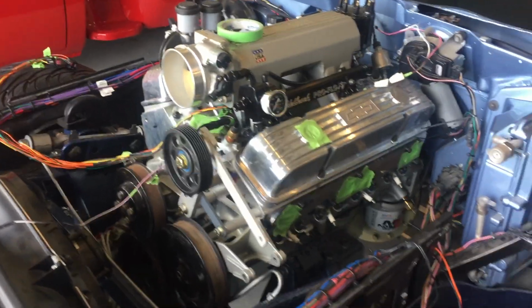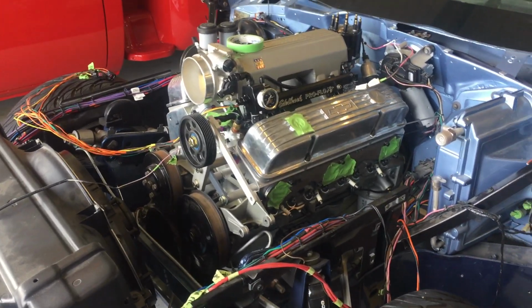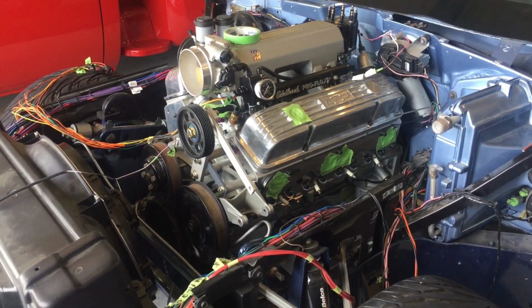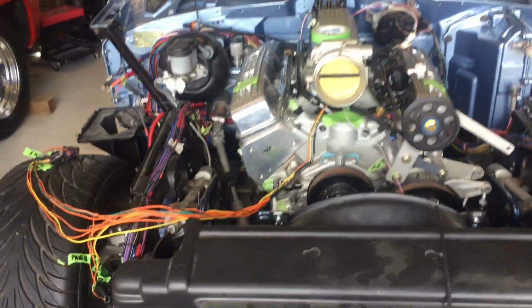I am going to put AC on this car. It's bloody hot in Australia, and I think with that Dart 434, I think my goal is 550, but I reckon it's probably going to be closer to 600, and I'm pretty sure that it can handle AC, so I don't think there's going to be an issue there.